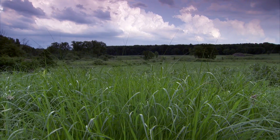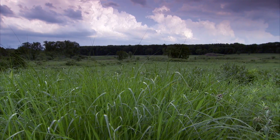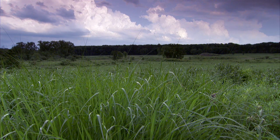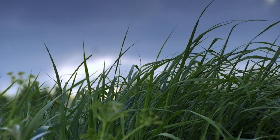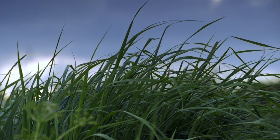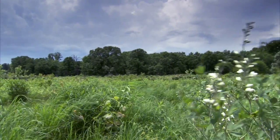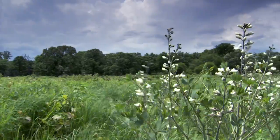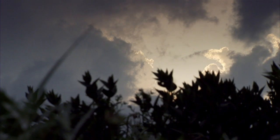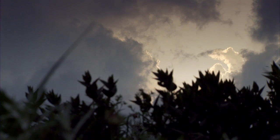At first glance, people who see a native prairie or a restored prairie may feel there's nothing there, just a sea of plants that they might think of as weeds. Then you start to see the subtle beauty, the beauty of something like a grass, and then other subtleties, the sky and the clouds, the shadows of the clouds moving over the prairie.